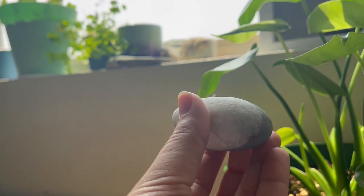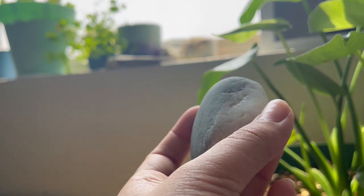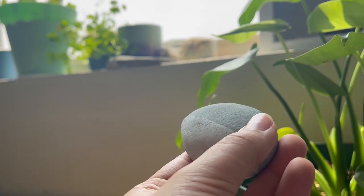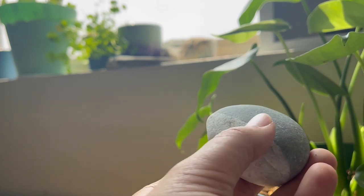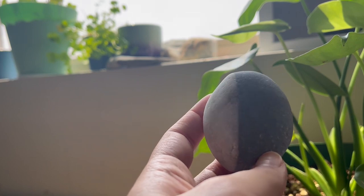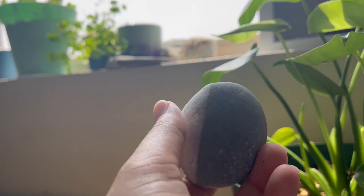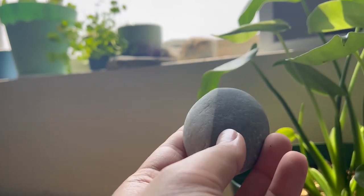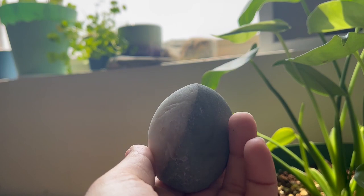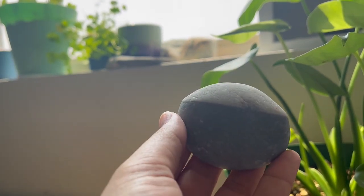And look at the little inclinations, little dents on this rock. I feel like it tells a story, and it's kind of like a yin yang. To be honest, it's more on this side, so it's not as equal as a yin yang, but still it's so pretty to look at.